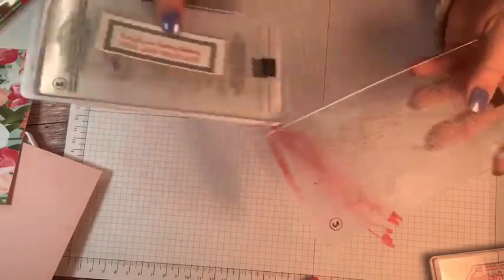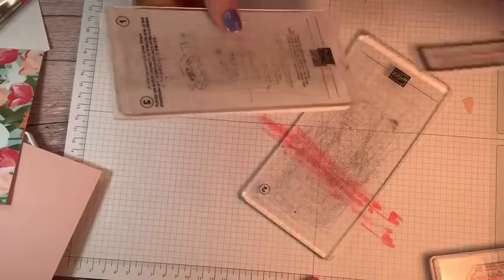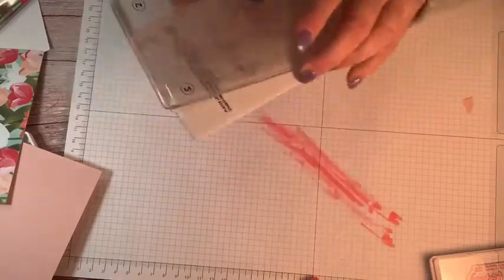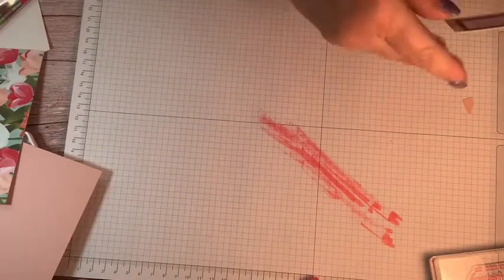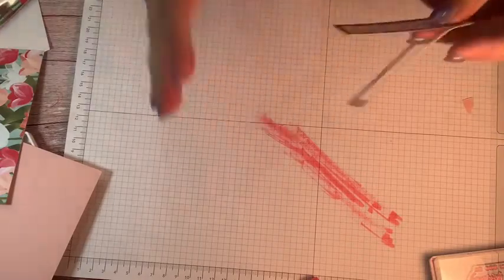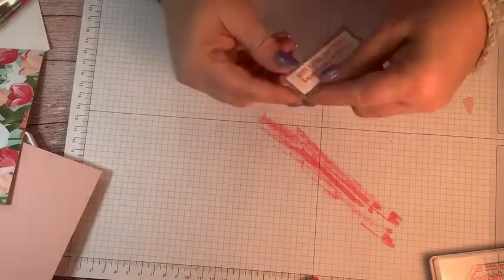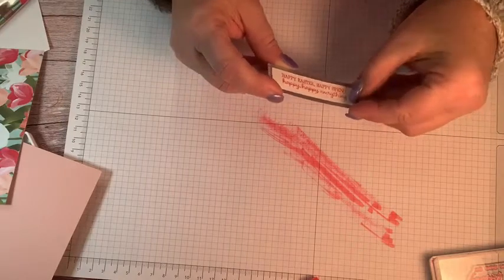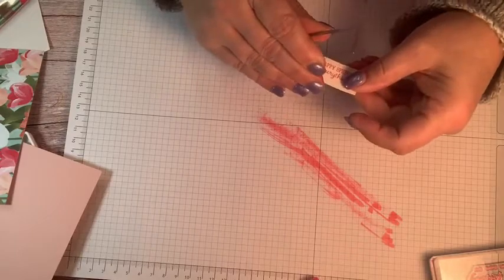This one got really worked yesterday. These started out yesterday as new, and you can see they are pretty banged up now. So I will have to be changing those out. The more you use them, the more little lines they get in them, and the more they kind of curve up. So, okay, here are our words. It says happy, happy Easter, happy spring, happy everything. Who couldn't use that right now, right?